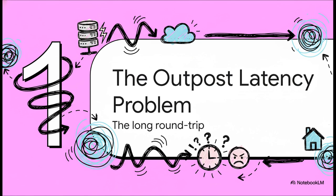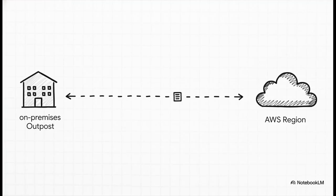And that brings us to the core problem here. Latency. A big one. Every single time one of your local apps needs to resolve a name, that little request has to take a surprisingly long journey. Let's actually follow the path it takes. So first, that query has to leave your local outpost, hop on the network, and travel all the way to the nearest AWS region. We could be talking hundreds, maybe even thousands of miles away.